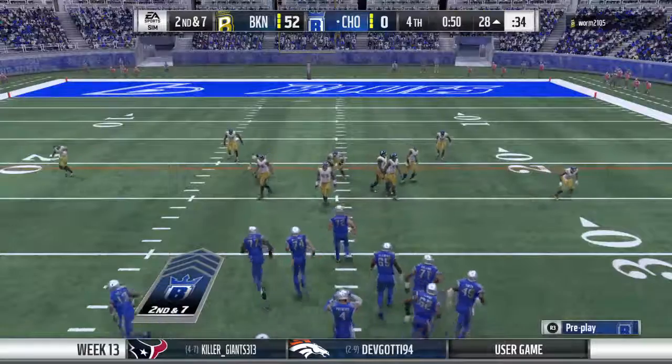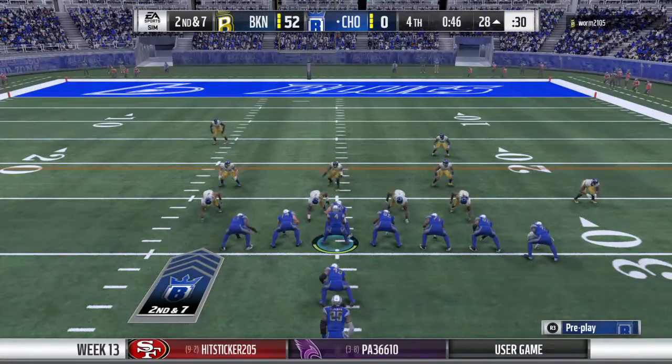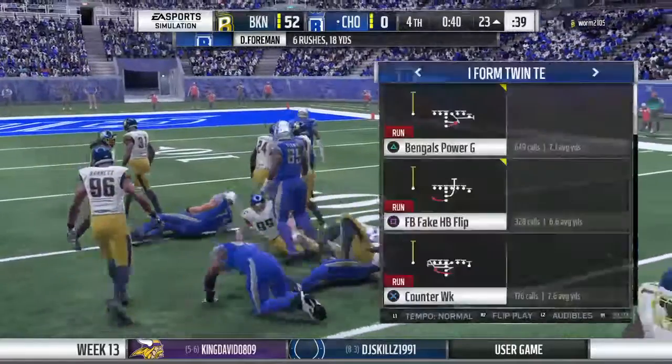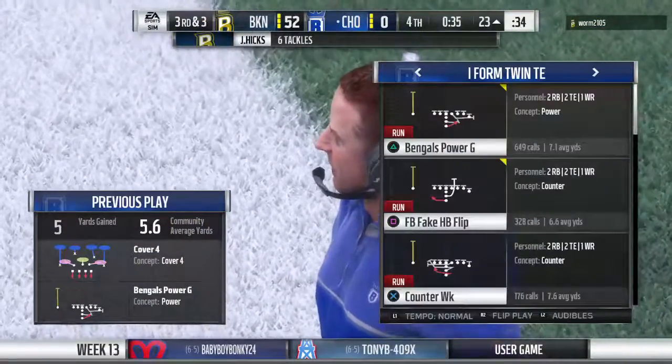Give them 3 on first down. It'll set up a 2nd and 7. They run again with Foreman. And he's going to fight his way forward here for a modest gain. 5 yards on the pickup, and just like that, it's 3rd down.